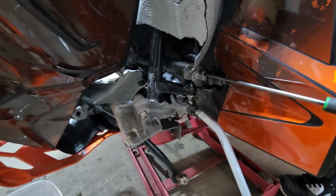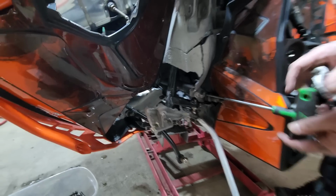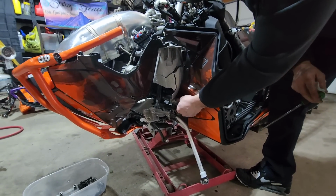What are we taking out? Steering? That looks like a steering brace. Just a random brace in here. We don't know. We're just taking stuff apart. We don't know what we're taking out. Oh, this bolt's good.